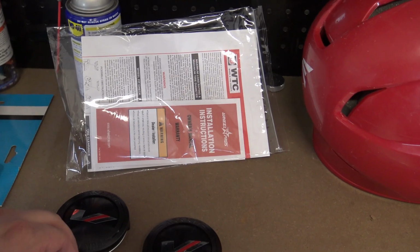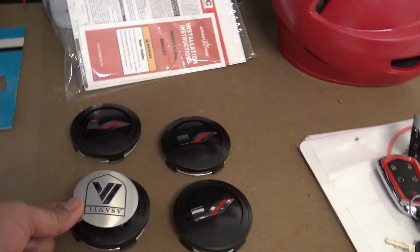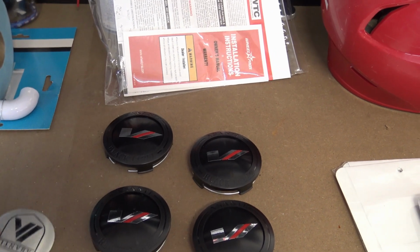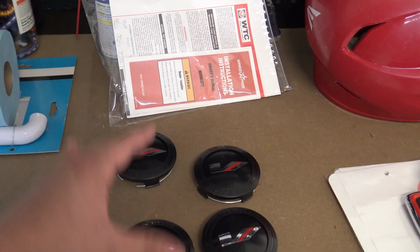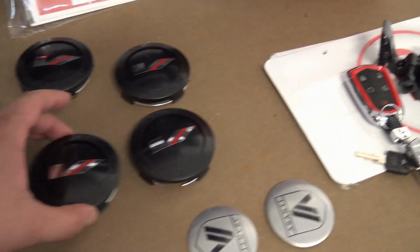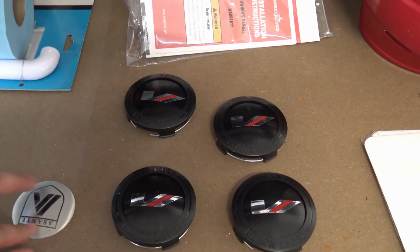This was over the cap, that's how it came. And I'm like, that doesn't look right. It's a black wheel with a silver cap. I didn't like that, and I wanted the V on this. So I put the V on the front lip and the side splitters and everything. I wanted that V in there. So what I told him was just go ahead and print some decals and put them over this.